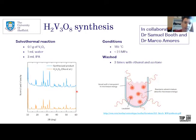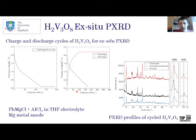And we XRD'd it and got a reasonable link to the known structure. So after making many batteries with different electrolytes and many of them not working, we found that this electrolyte did okay. But its voltage is limited to about 2.25 volts or 2.5 volts or so versus magnesium.